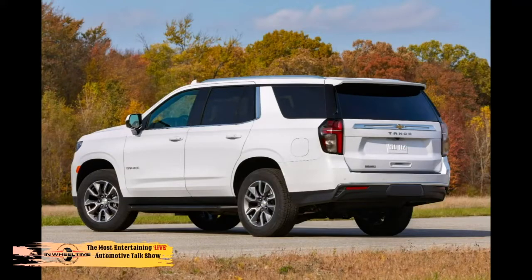Sharp rear end with classy chrome accent. Do you see the chrome accent right underneath the window there? It really adds a touch of class, and kind of gives it a very upscale look. It's so funny that just that little piece of chrome does just that. Quad exhaust on my Premier. Quad exhaust, right, quad tips. Yes, it made it look good from the back.